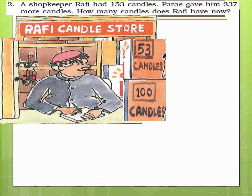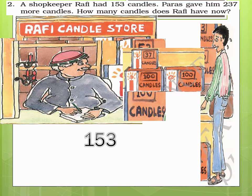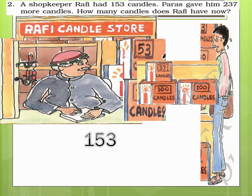A shopkeeper Rafi had 153 candles. Paras gave him 237 more candles. As you know that Rafi has 153 candles and Paras, this is Paras, he gave him 237 more candles. As you can see, 2 boxes of 100 candles and 1 box of 37 candles.